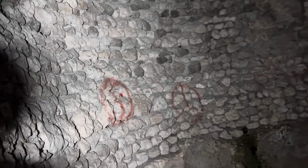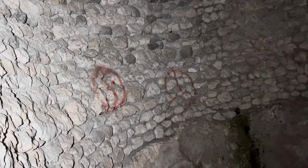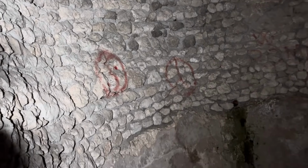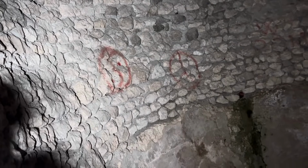Like, and how have these people done graffiti on there? There must have been another floor at some point recently for them to get up to that, because it's so high up. It's 20 foot in the air, 15 foot in the air maybe. But I don't know. Unless there's some outside stairs somewhere that I don't know about. I don't know how you'd get up there.